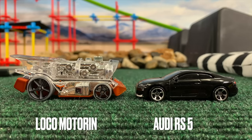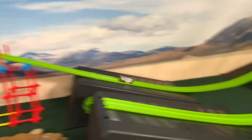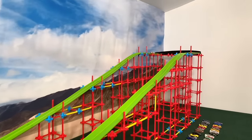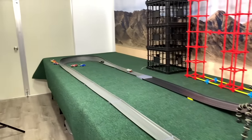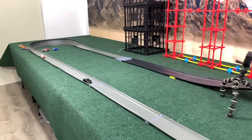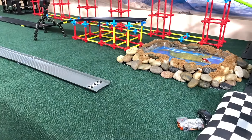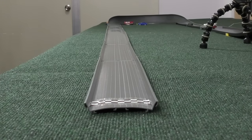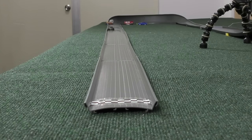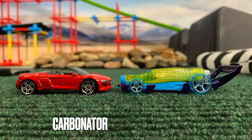Loco Motorin, Audi RS5. Similar models both times. Loco and Audi. Ooh, they both bounced down the first hill there. I'm wondering if the first hill's a little too steep for them. Audi, here comes the jump. Looks clean for a second. Loco goes off to the side, and I think this Audi's got it. And he just took off after that jump, and it was history, the race. And he did grind the side there for a second, but I think the railing there on the side actually helped him out just a little bit. Kind of straightened his wheels out and pushed him on forward.